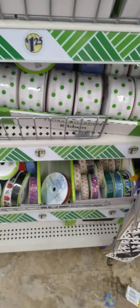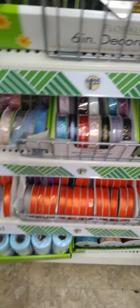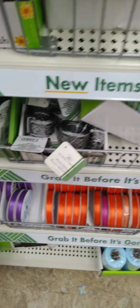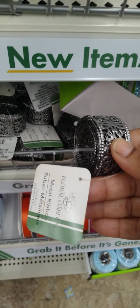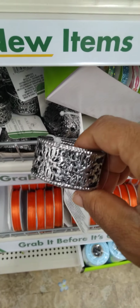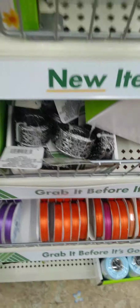Their ribbon section, oh my God. Look at this, y'all. Just so many to choose from. It's so organized. I absolutely love it. Oh, I finally came across the metal. I saw these last year. A lot of people were finding these. This is my first time seeing this in person. But yes, y'all, lots of different ribbons to choose from.